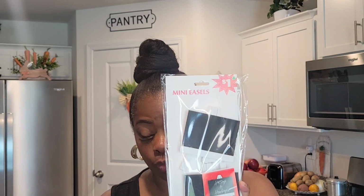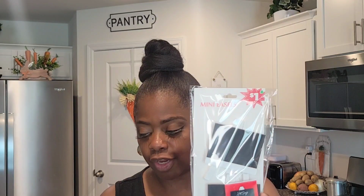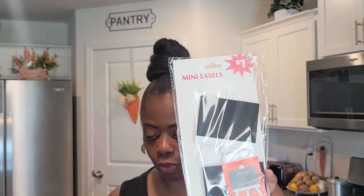Quite a bit. I wish I would have taken a picture and been able to show you all, but I didn't. But anyhow, another one, the little mini easels right here. $1, you get two, and they are in white. They did have the ones in red. Would have been really, really pretty to match that one. But I'm going to change the color on that one. I'm going to paint that one white. Yep. So you get two in here. So, so cute. And I picked up two of these.